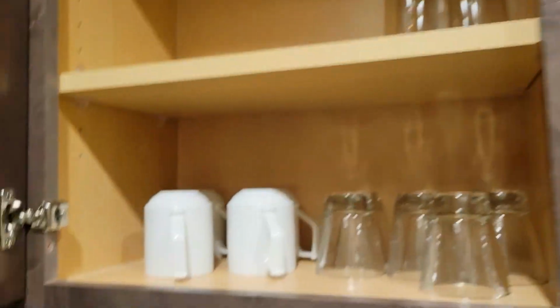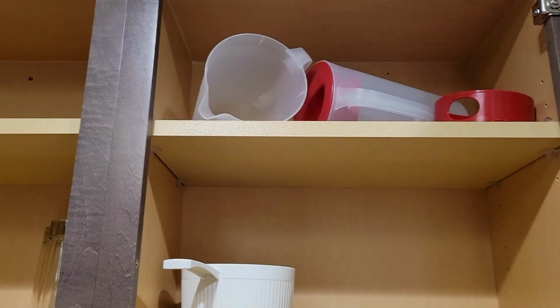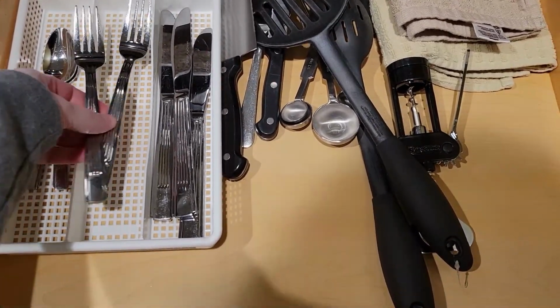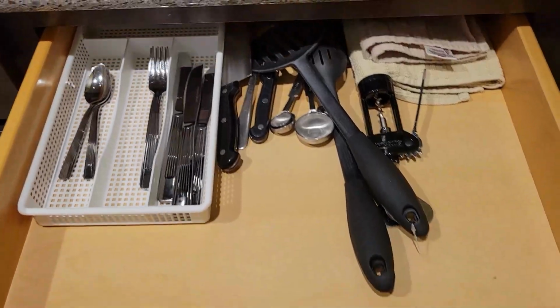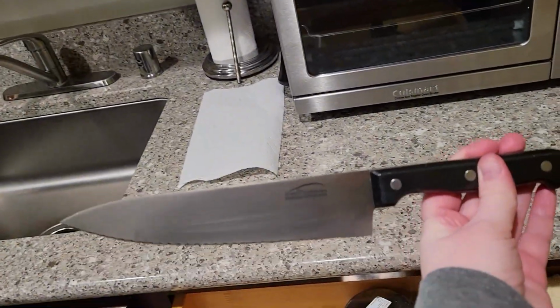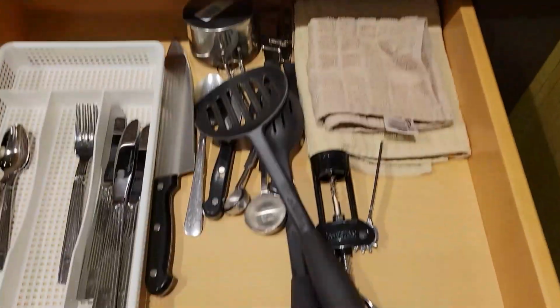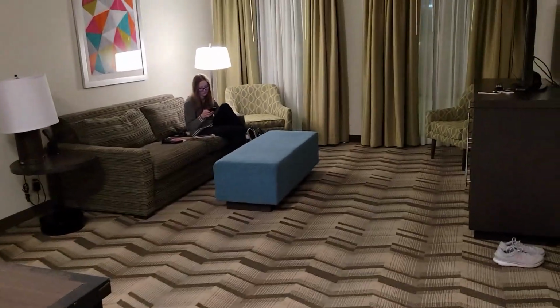Okay, and then let's see what kind of goodies we got in the cupboards. We have mugs, glasses, pitchers, some dishes, a garbage can under here. We have some limited silverware: there's only two forks, two spoons, three knives. And your knives are super sharp, in case you want to film a thriller in your hotel room or something.